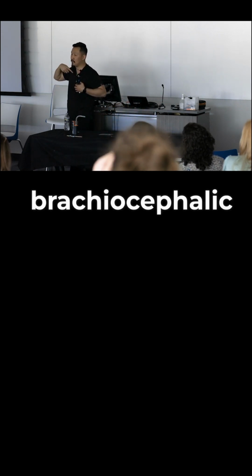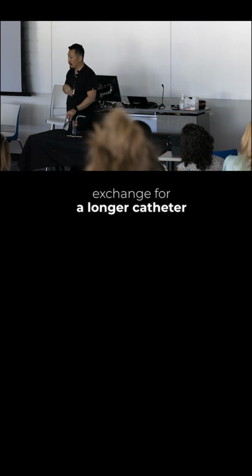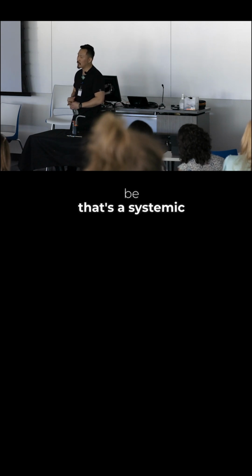Let's start there. The most common thing I see when I'm consulting or evaluating these hospitals is that the catheter tip is way up in the SVC or in the brachiocephalic. That is going to debatably exponentially increase your thrombosis risk. I can't help that except do a guide wire exchange for a longer catheter. Now, I know of hospitals that don't even have longer catheters, no options. That's a problem, and that's a systemic issue.